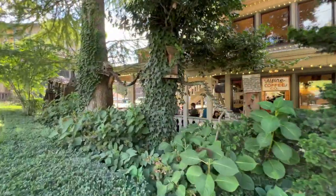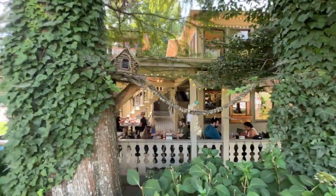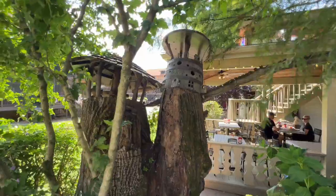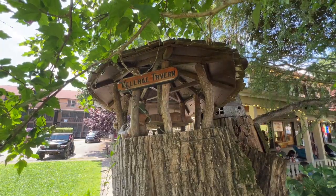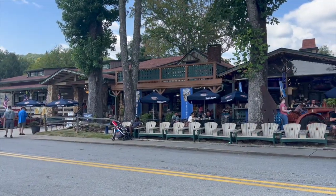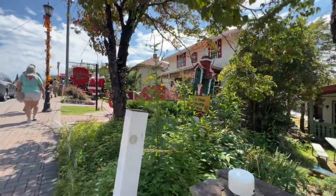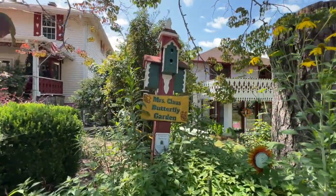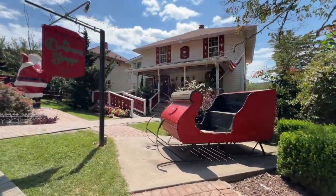There's also a miniature display called the Village Tavern, surrounded by decorative gnomes that add a whimsical touch to the stroll. A Christmas shop open all year round sells ornaments, lights, decorations, and that constant festive spirit, no matter the season.